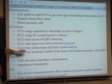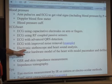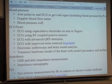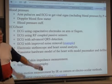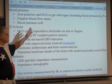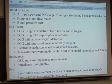Electronic stethoscope and heart sound analysis would be interesting to do. I've had people build electronic stethoscope by cutting apart an acoustic stethoscope and ramming a microphone up the plastic tube. Works nicely. But the heart sound analysis is quite different than the ECG or plethysmograph, because what you're listening to is the noise from the valves closing mostly and the motion of the blood. So it's quite a different diagnostic that comes out of it. So something about turbulence.